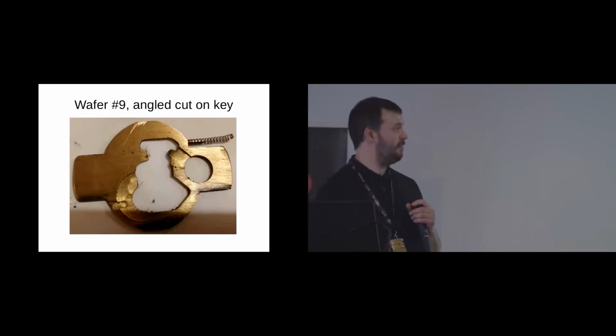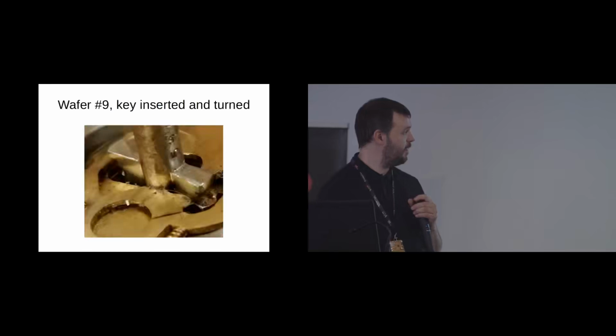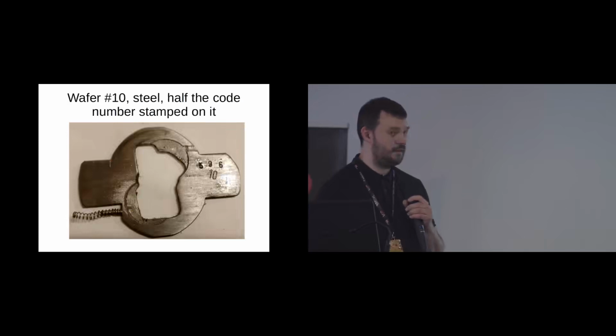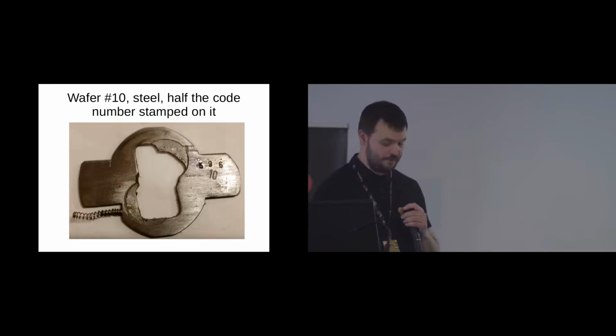Just a little, but this is also one of the wafers that is always the same. That angled cut is always there. So this is the cut, slightly slanted. It's always the same depth, always in the same place. And there's the wafer's cutout for it. So if you insert it and turn, it will go into the key. That little piece has bent down just a little. It's probably 0.2, 0.3 millimeters, but just enough to actually bend.